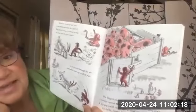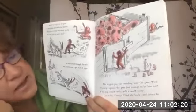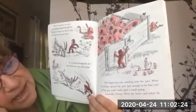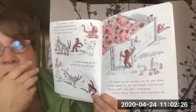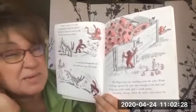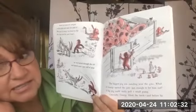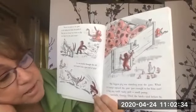The biggest pig, look at that. The biggest pig was standing near the gate. What if George opened the gate just enough to let him out? Oh my, does that sound like that's going to be a good thing? Okay. A big pig could easily pull a small pump.